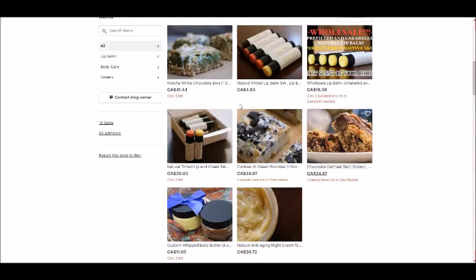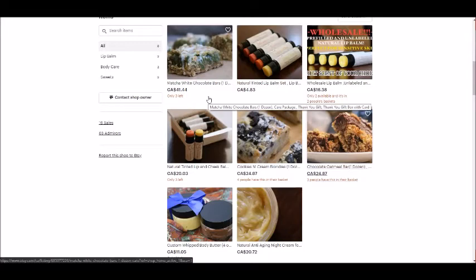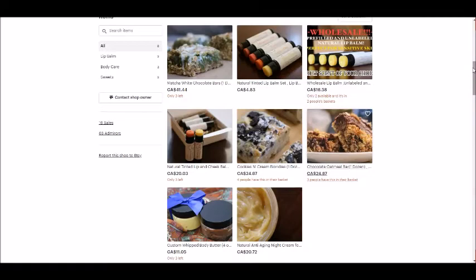Something else that can push people to buy is if you create a scarcity situation, like you have with the matcha white chocolate bars. The seller has put the quantity as only 3 being left. That's obviously not the case for the cookies and cream blondies or the chocolate oatmeal bars, because it would have said so. So it does help sometimes to just try it out. If you put only 1 left, it might make one of those 4 people that have the cookies and cream blondies in their baskets think, okay, I want to be the person to get this product. Commit to that purchase. So definitely take those into consideration.